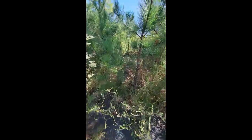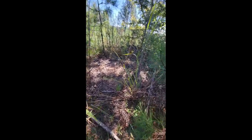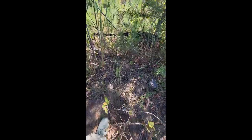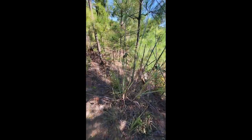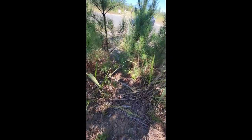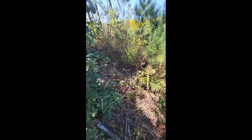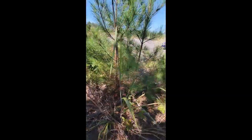You widen out a little bit. You see this? See how well traveled, how worn that is? They're probably going through here, jumping this fence. I mean, this could just be a bear spot, but you look at this, that could be a bedding area or just an area they're moving through.